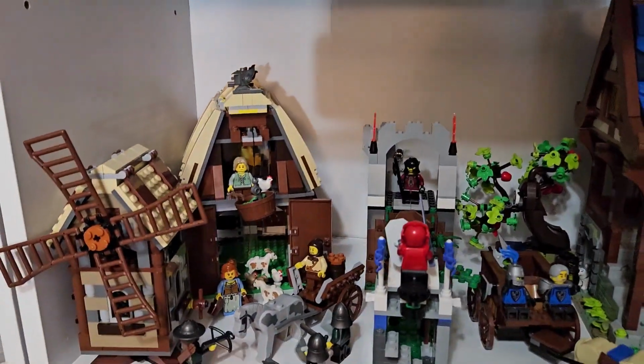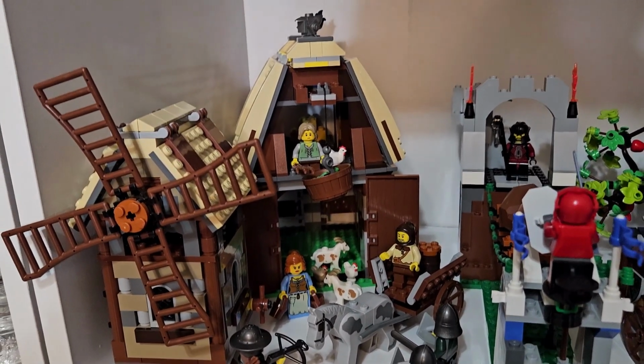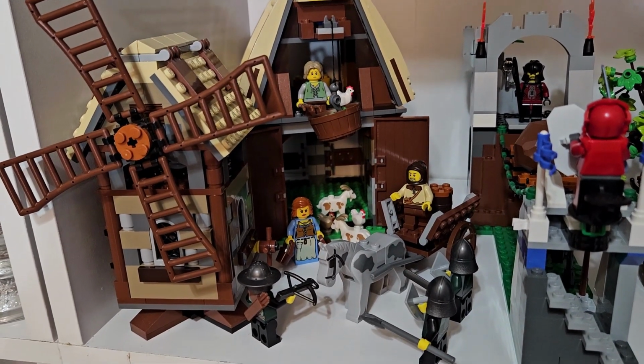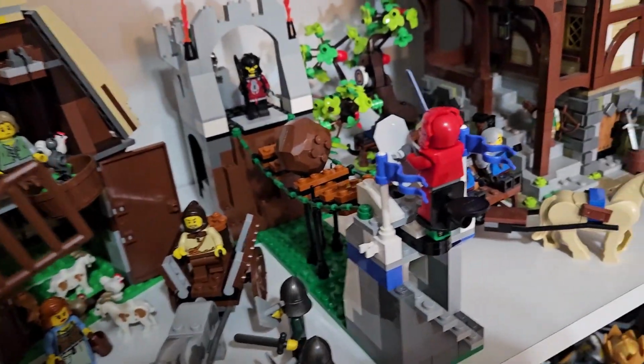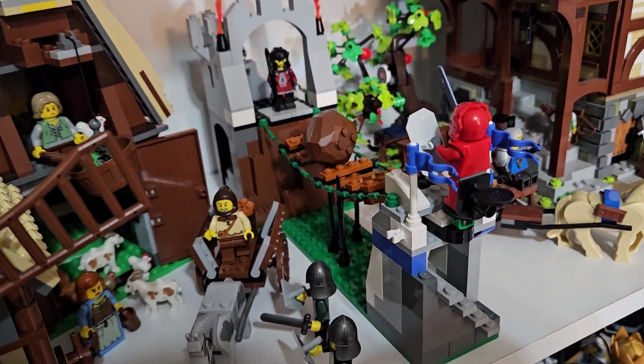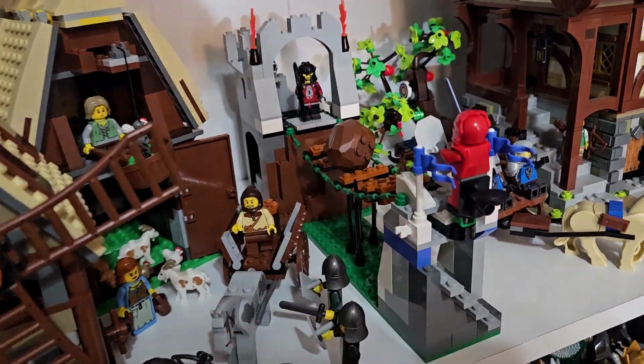Going down is the Mill Village Raid. This is the second time I've owned this set. I sold it and then rebought it, so it's kind of stupid, but I really like this set. This is my only minifigure scale Lego Knights Kingdom 2 set. I think that's Sir Santis, the red one, and I think this set's really cool.